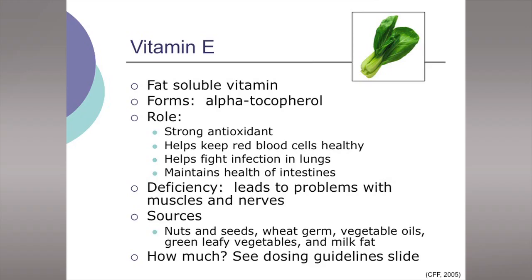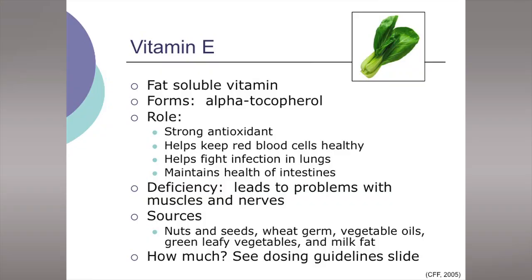Vitamin E, another fat-soluble vitamin. The form of it is called alpha-tocopherol. It's a very strong antioxidant, and it also helps to keep your red blood cells very nice and healthy. And it can also help to fight those infections in lungs, and it helps your intestines keep them nice and healthy as well. If you have too little vitamin E, this can lead to problems with your muscles and your nerves. You can mostly get vitamin E through your diet by eating nuts and seeds, wheat germ, also vegetable oils, and it's in those green leafy vegetables. How much, we'll talk about that in a little bit.